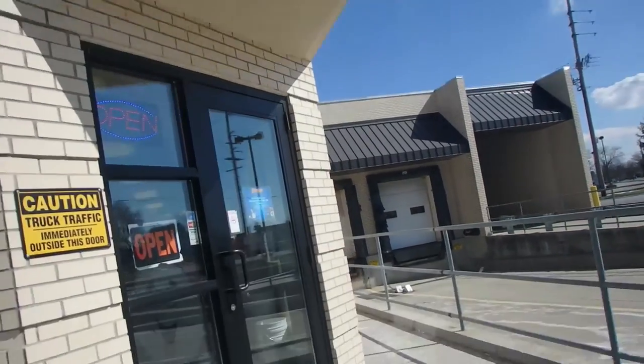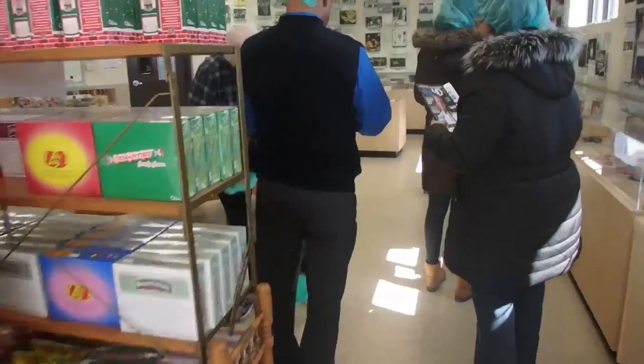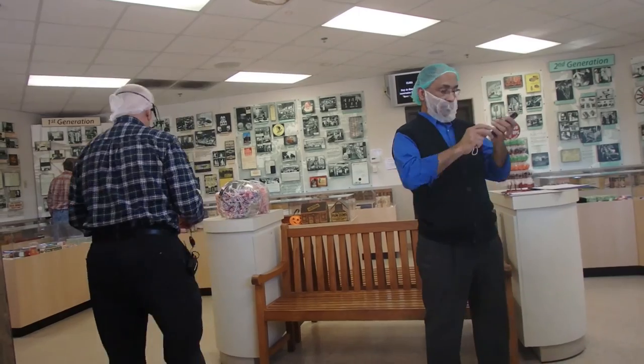Tour entrance. Gotta have a hairnet, huh? Yep. All right. Regardless of how much hair you got on top. Okay, good. We're gonna be nice and cozy in the trolley. You all wanna come back this way. Gotta wear a hairnet, so let's put it right under my hat here.